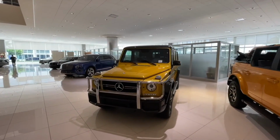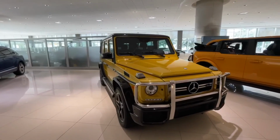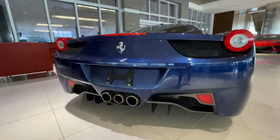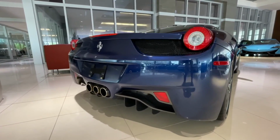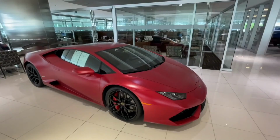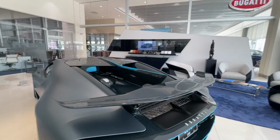I don't know if it's solar beam or not, but absolutely stunning. We have the 458, the iconic 458 rear. Oh my gosh. This is over 10 years old, yet it looks so beautiful still. And we have a Huracan in a matte red, kind of like a cherry color. Very nice.